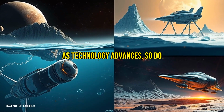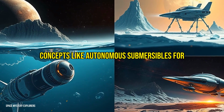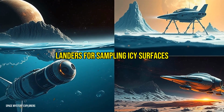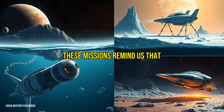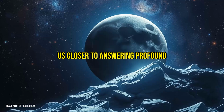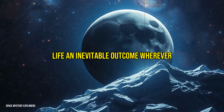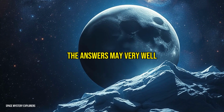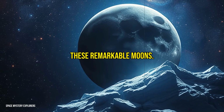As technology advances, so do our capabilities to explore these distant worlds. Concepts like autonomous submersibles for probing subsurface oceans or precision landers for sampling icy surfaces are no longer confined to the realm of science fiction. These missions remind us that every leap in exploration brings us closer to answering profound questions about our place in the universe. Are we alone, or is life an inevitable outcome wherever the right conditions exist? The answers may very well be waiting beneath the frozen shells or alien landscapes of these remarkable moons.